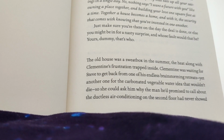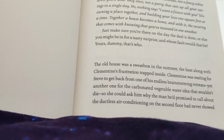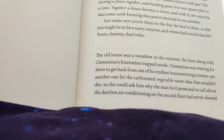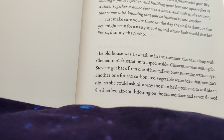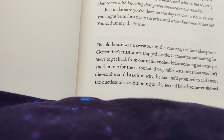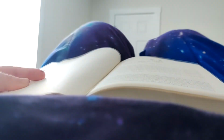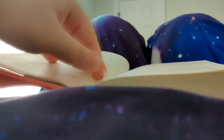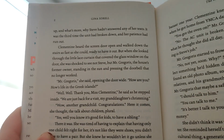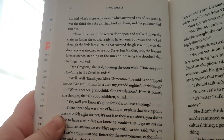The old house was a sweatbox in the summer, the heat along with Clementine's frustration trapped inside. Clementine was waiting for Steve to get back from one of his endless brainstorming retreats, yet another one for the carbonated vegetable water idea that wouldn't die, so she could ask him why the man he'd promised to call about the ductless air conditioning on the second floor had never showed up. And what's more, why Steve hadn't answered any of her texts. It was the third time the unit had broken down and her patience had run out.